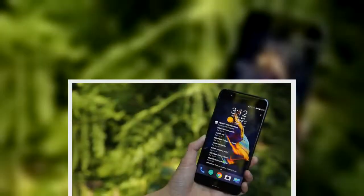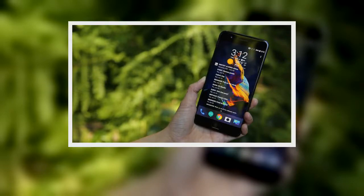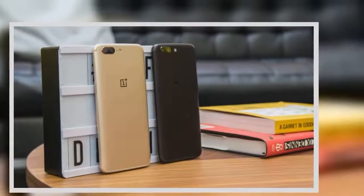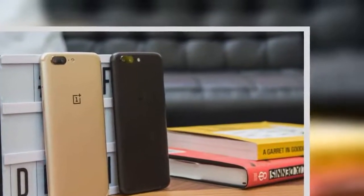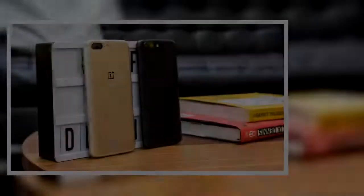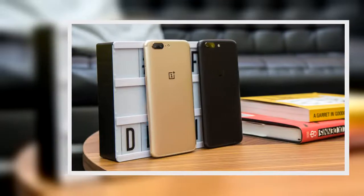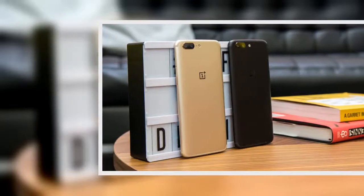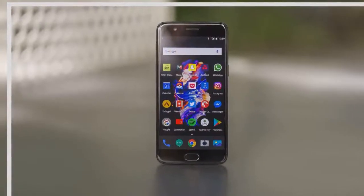On the right-hand edge of the phone sits the power button, with nothing else to interrupt the clean lines. The left edge features the toggle for silent mode, as well as the volume rocker. The inclusion of the silent switch is an intriguing one. It's something OnePlus has included on every phone since the OnePlus 2, and it's still the only major Android phone player to do so.